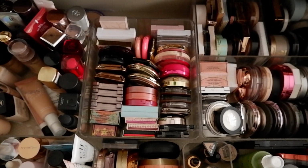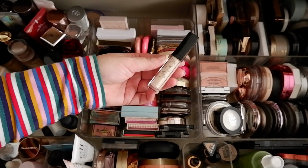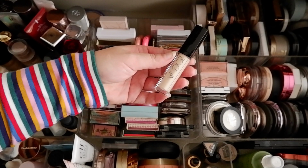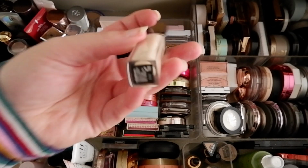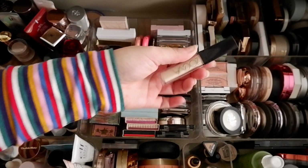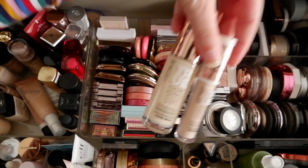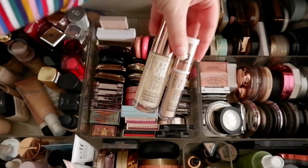And then for concealer as well, let me see if I can find it. Zoeva also came out with concealers. So I already tried the foundation, and now I also want to try the concealer a bit more. What shade do I have this in? This is in 010 Absolute, which should be lighter than the foundation. And then these two are both in 002 Neutral.